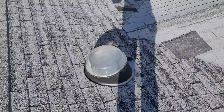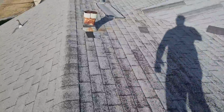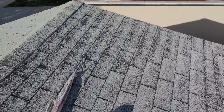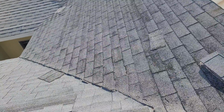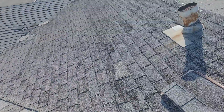So solar, what do they call it, solar tube, is still in really good shape. That can be reused. And hey, we even got some extra shingles up here. But decking feels really good. It's what we call plank decking, and so the fact that there's not a lot of expected wood repair will help with the cost of this re-roof.